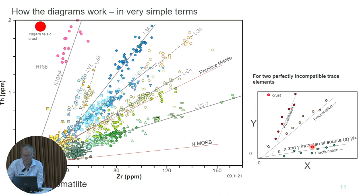Now, if nothing else happens to that magma as it crystallises, those data should form a straight line, and that straight line should project back to the origin, and the slope of that line is the ratio of Y over X, in this case the mantle source region.